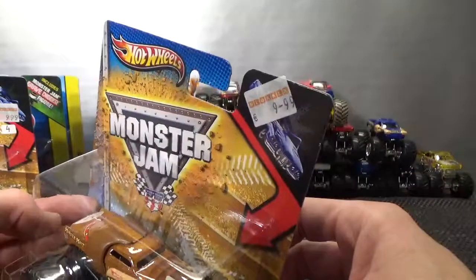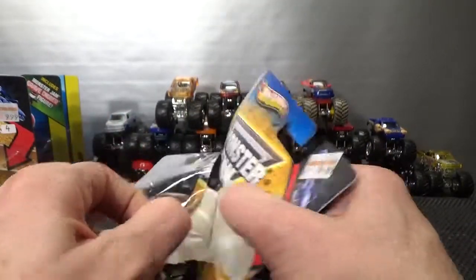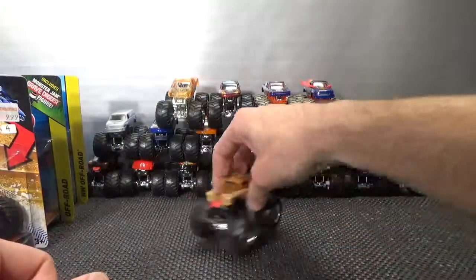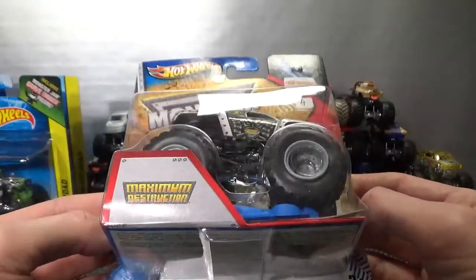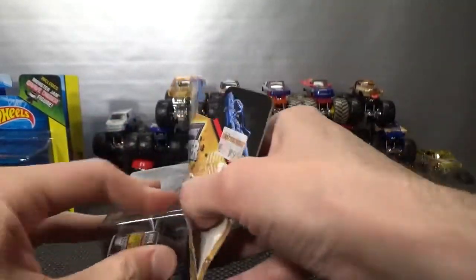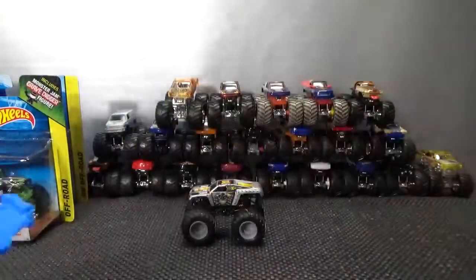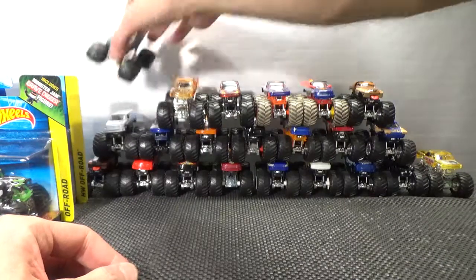2013 Monster Mutt. Not to be confused with the Rottweiler. Here we get a yellow crushable saloon car. Here we have the 2013 Maximum Destruction. The blue saloon car. Whoops. No, it's not going to stay.